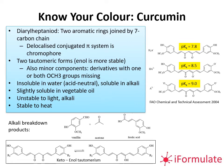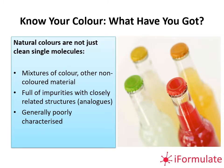One thing that's worth remembering when dealing with natural color molecules is that they're not simply single clean molecules. They're very often, and much more often, mixtures of coloured species as well as other non-coloured material. They're often full of impurities with closely related structures, so structural analogues, and they're very often quite poorly characterised. So you're not always sure exactly what you've got. And it's worth remembering that when trying to come up with ideas and solutions, yes, you'll have a good proportion of a particular molecule in there, but you've got a load of other stuff in there as well that you may need to think about.